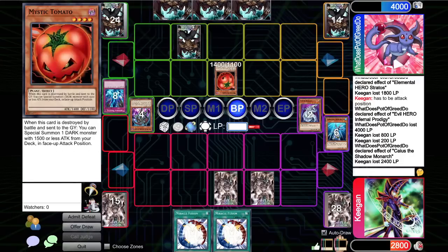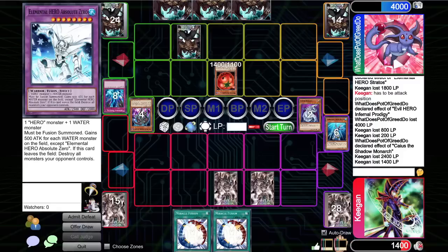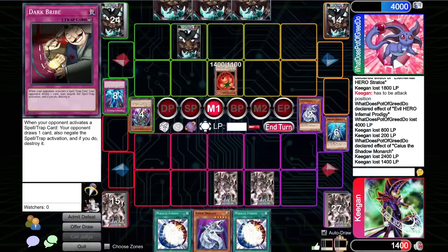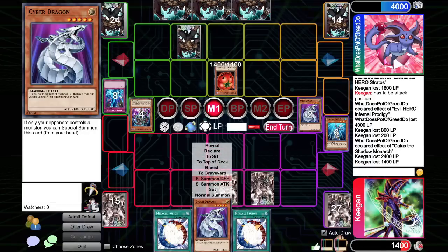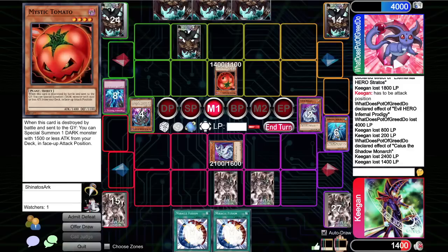This is actually really annoying. Mystic Tomato. Not a card you expect to see out of these decks that often. Cyber Dragon doesn't really do much here, unfortunately. Just gives them access to a dark monster they might want. But we do have to summon the Cyber Dragon just to keep ourselves safe. I think I'm going to summon it in defense and then pass.